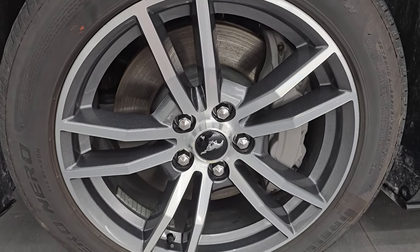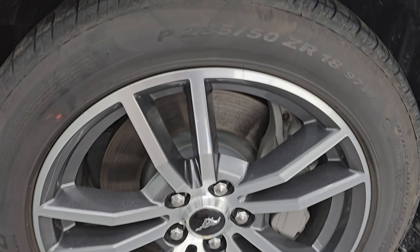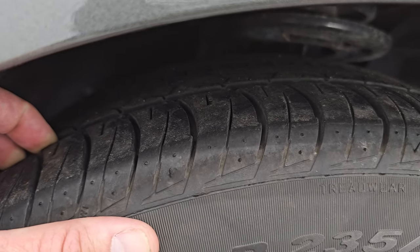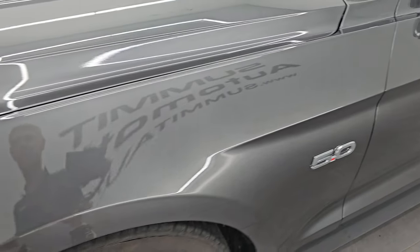This car comes with the 18-inch painted and polished aluminum wheels. It has Pirelli PZero Nero tires. These are 235/50 ZR18s, and I would say they have just about half the tread left on them. Front fender's in excellent condition. I didn't see any dents or dings in there.